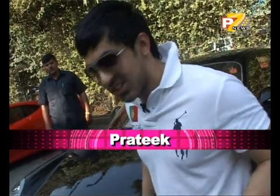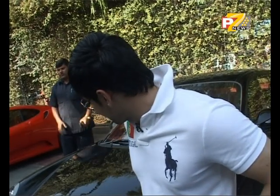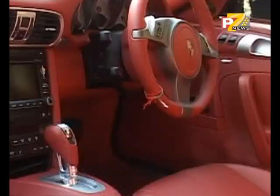This is my ride. This is a Porsche Carrera S, the new S with the PDK. It is 385 bhp. It's brand new. It's with the natural Carrera red interior.